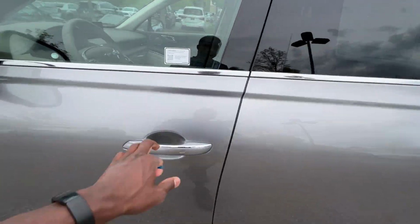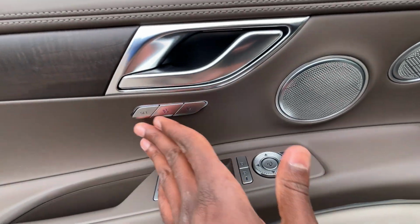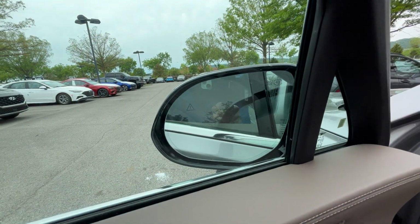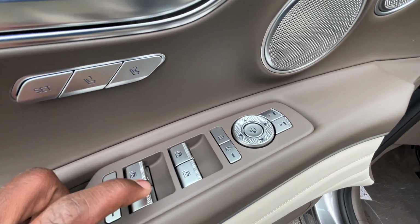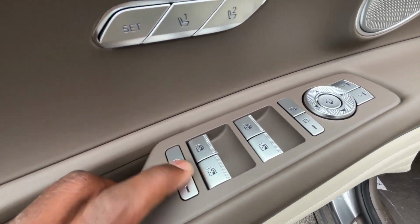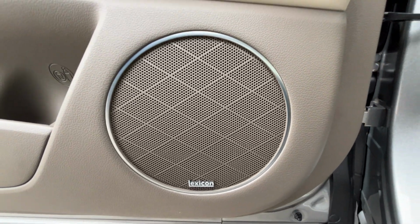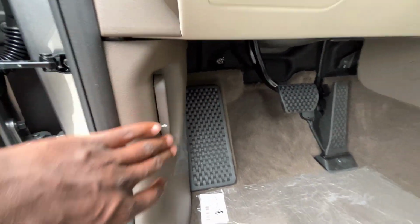Now we get passive keyless entry on the front. And then over here we have our memory seat controls. We have our power mirror controls, pick a side, turn them on and off, adjust, and then you can power fold them. Blind spot monitors are in there, and they're heated as well. Power door lock controls, one-touch automatic up and down windows on all 4 doors, and then rear child lock, rear window lock there. Tons of space in the door panel, and everything just looks super premium. And we get a Lexicon premium sound system there.